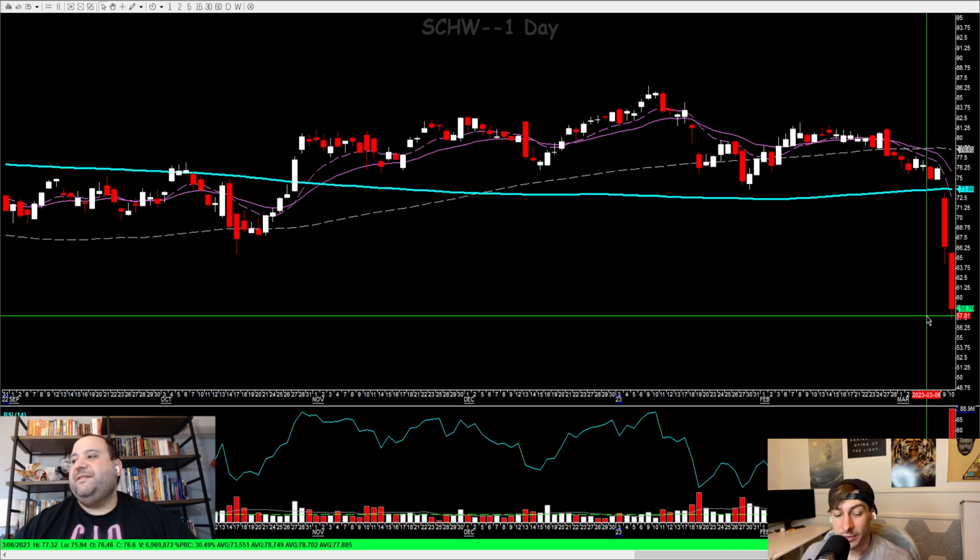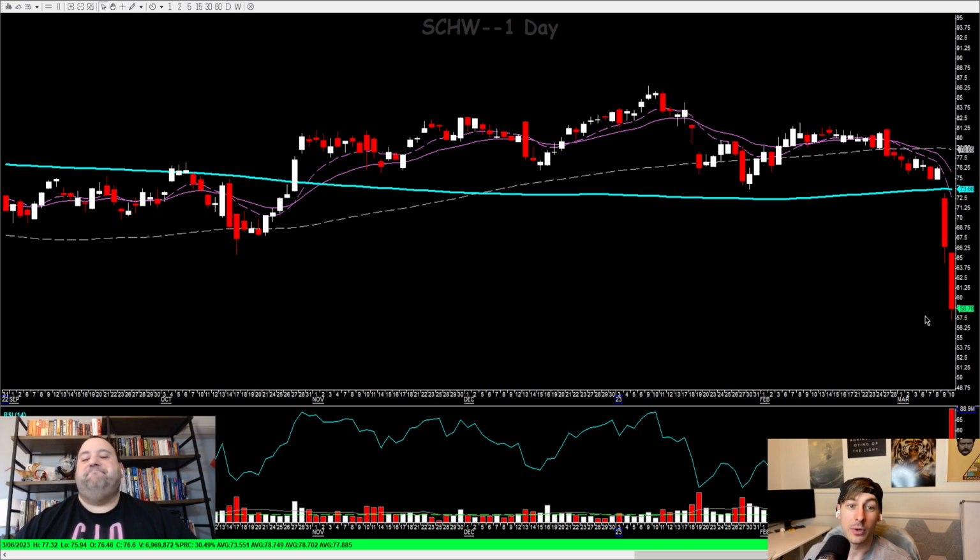Also, they had a fairly significant amount of insider trading like 2 weeks before this. So multiple not great catalysts. Well, their price to book value ratio has always been extremely high too, like a 5 or something like that. Yeah, they're not a cheap bank by any means. No, they're a premium bank.